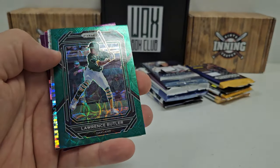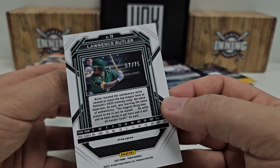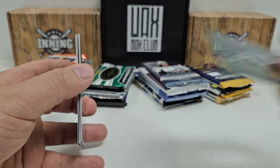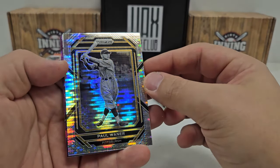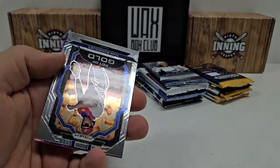No, it's actually Lawrence Butler. Of course, Lawrence Butler. That's who I think of. We'll take it, out of 75. Lawrence Butler. Perhaps that's a green scope, I'm going to guess. That might be behind there. Paul Wehner. Cool looking one right there, not numbered, for the Buccos.